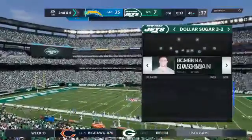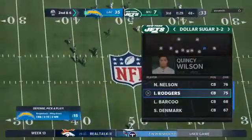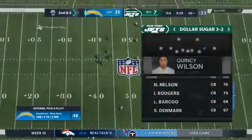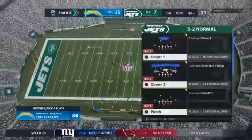Second down. I know many people like to throw to the tight end, maybe in a little flexed out position because he creates mismatches with his size. The slot receivers do the same thing with their quickness, their speed, and their route running savvy.